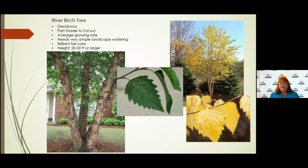And the other thing I want to talk to you about is when you're picking out trees for your landscape, notice that this is a multi-trunk tree. Multi-trunk trees have their purpose in our landscapes. You don't always have to have a single trunk tree. We talked about the Mexican buckeye being kind of a multi-trunk shrub tree. We know that our crepe myrtles are multi-trunk. So if I were personally searching for a river birch, I would be looking for a multi-trunk.